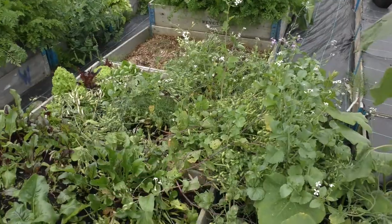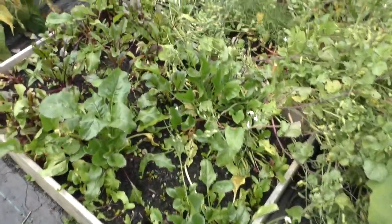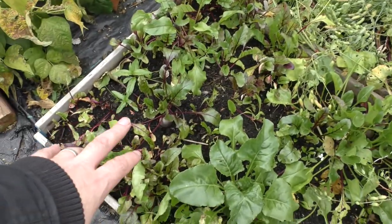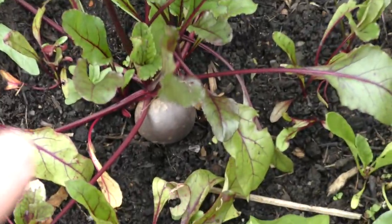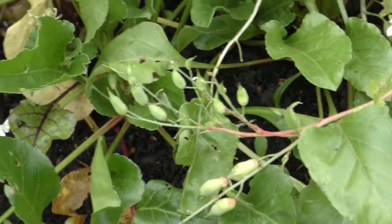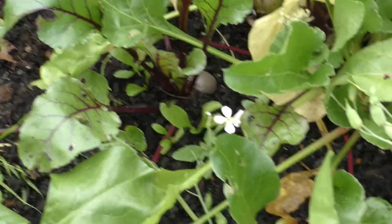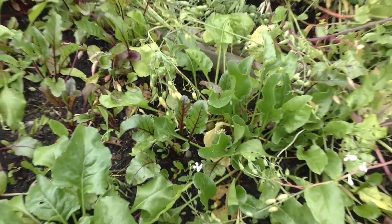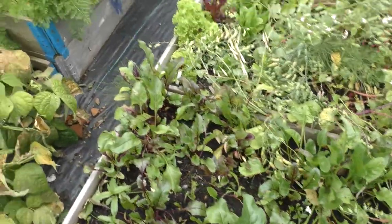Over here we've got sort of the beetroot bed. So again, lovely crop of beetroot. There's all sorts of different varieties. You can see we're coming down here. That one. There's purple, white, long ones, elongated ones, and golden ones in there. So they've done very, very well. So quite pleased with them.